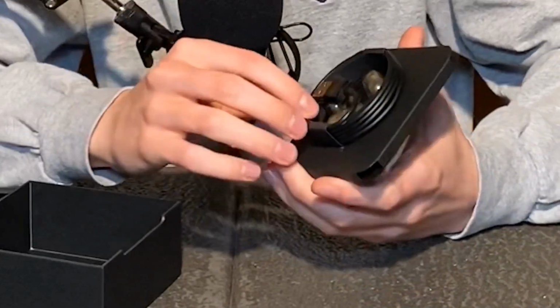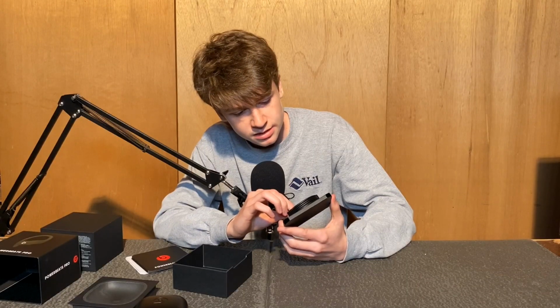Underneath you have Lightning to USB-A, it looks like. And your different earbud tips. So you have different sizes of ear tips that you can put on the earbuds. And our terms and conditions, user manual, Beats sticker, all that. So features on the side of the box, it says battery up to 9 hours wireless play, 24 hours with the charging case. So battery was a big thing with these. I've heard they have some of the best battery out of any earbuds.